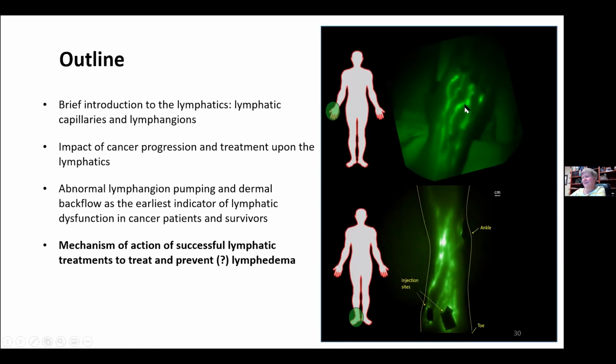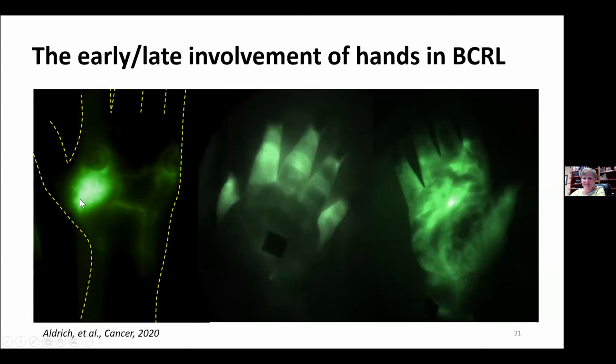I'd just like to point out that the hands and the feet are great places to see if something's wrong. Oftentimes the therapist would know that you'll see changes in the hands before you see changes in the arm. This is a gentleman who had breast cancer surgery, comes in, he had no volume change, contralateral volume change. He says, I feel a little bit of heaviness right here. And lo and behold, there he had dermal backflow.